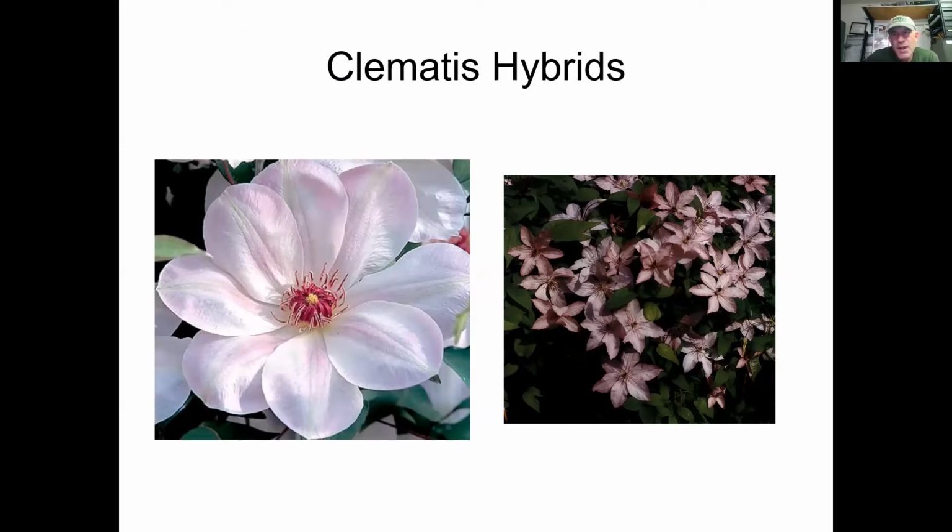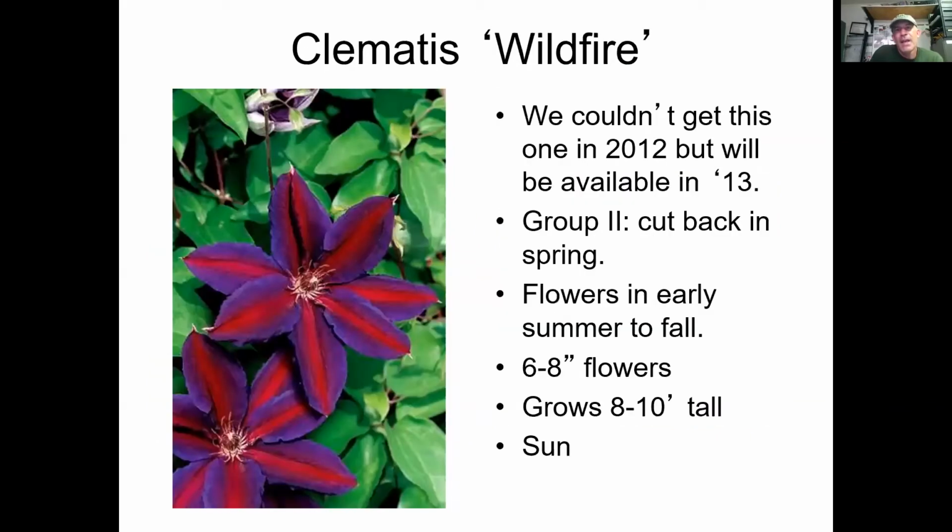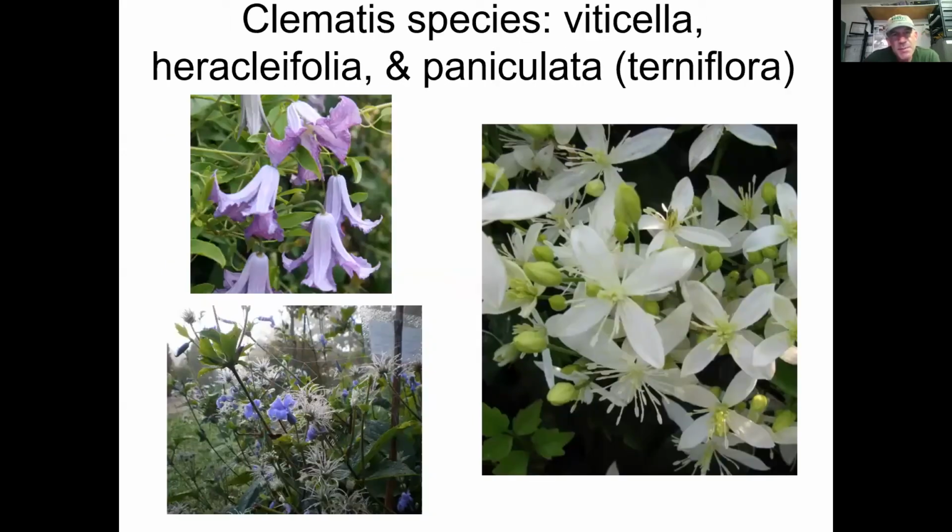Maybe some of you have had issues with this thing called Clematis wilt. The hybrids, like what I'm showing you on the screen right now, can get that. And this one can get that. But then there are others, the species types of Clematis. Usually they have smaller flowers and they bloom at all different times. Some are more bushy, some are very vigorous, some are sort of your traditional climbing plants. These don't get Clematis wilt.